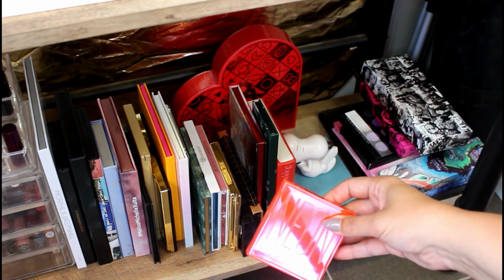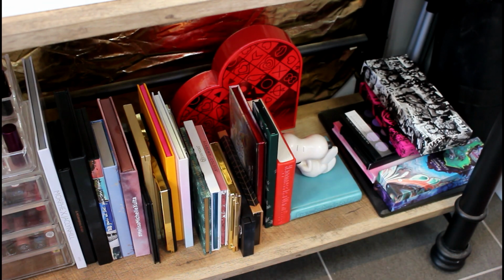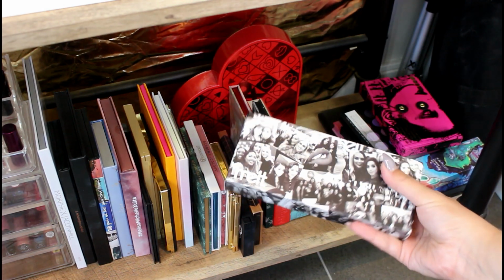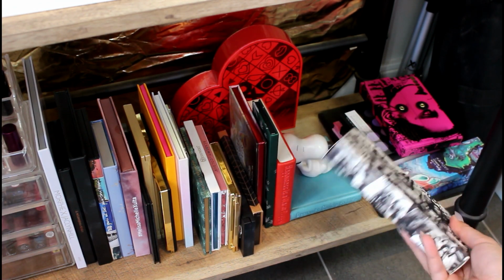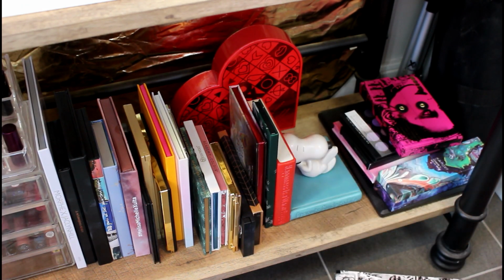Anyways, this I really like and I want to use this some more, but it's not the kind of thing I would wear to work. So I'll bring that in there. And then the Melt Impulsive Palette. Love, love, love this, but you know what? I'm gonna put this probably in my Shop My Stash next month. And I did use this once already in a Get Ready With Me.